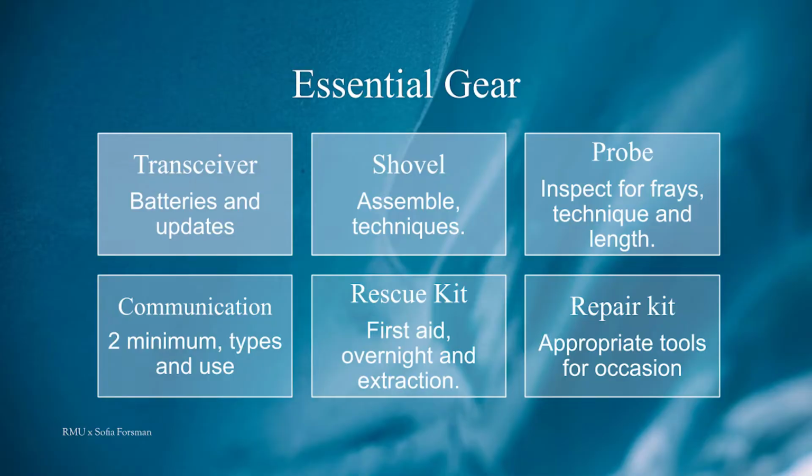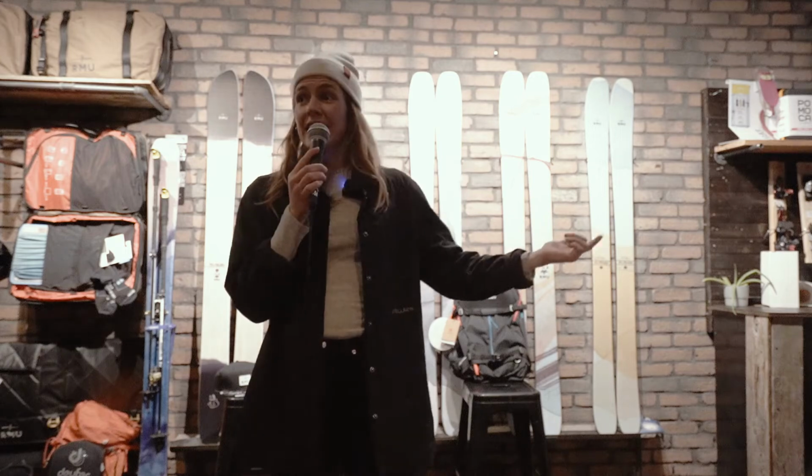50%. Manufacturer recommendation. They're all different. Might be 30, might be 40, might be 50. Read the instruction manual. It'll tell you. They can get updated. Like a lot of the modern transceivers, especially the ones that me and Holly use, the Mammut Barryvox S, they can get updated. So could the Pulse ones.